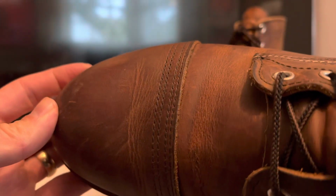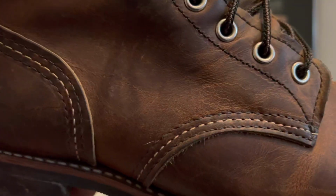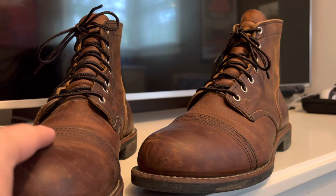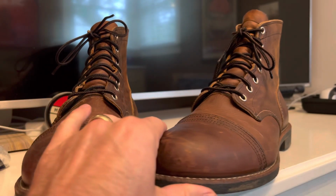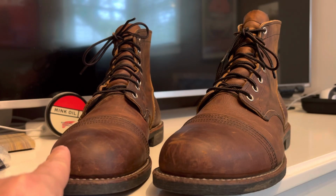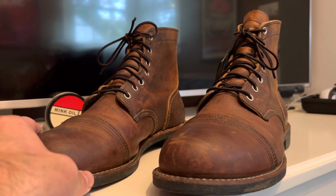Like I said, if you're looking for a pair of these, check eBay, but more than likely you're going to have to buy a pair of copper rough and tuff if you want a leather to look like this for a reasonable price. I would favor copper rough and tough over the amber harness. I know there's other leathers, but if you're looking for a brown pair between copper rough and tough and the amber harness leather, I would definitely go with the copper rough and tough.